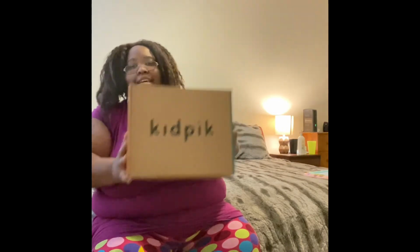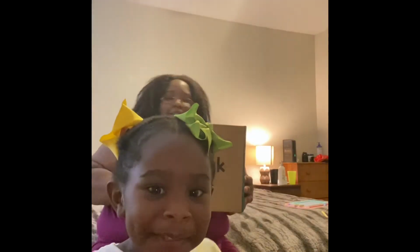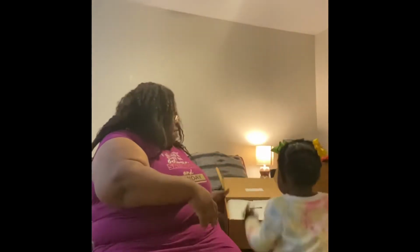Bats. Pumpkin bats. Yay! Well, we got our KidPik box. KidPik box. Okay, come over here, Connie. Let's see what we got. Styled especially for Kalani.